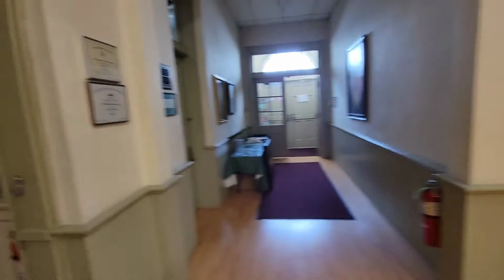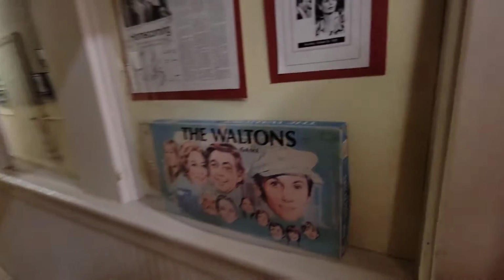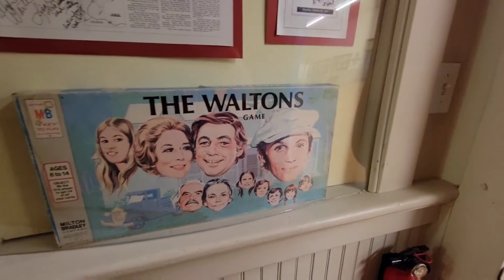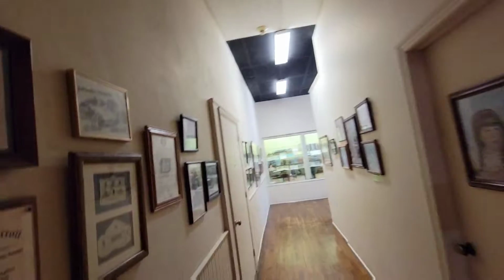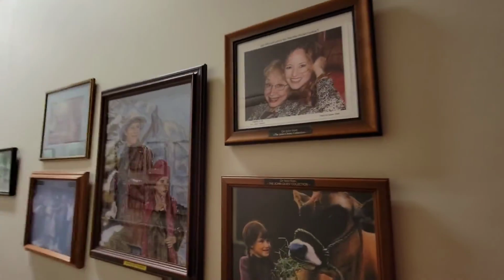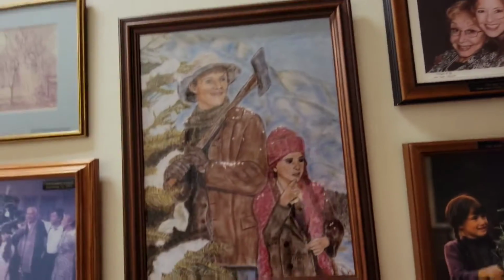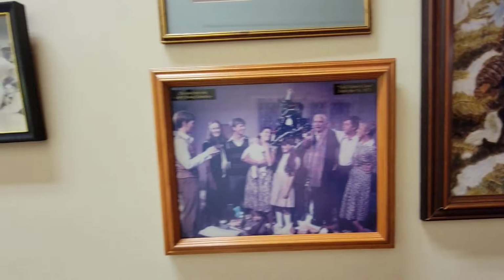Let's go check out another one. John Boy's room. Well, they even had a game back then. You can play. I never knew that one. So we're gonna go check out John Boy's room. Where's John Boy's there? I like to visit with John Boy. Yep, I remember him up there cutting down the Christmas tree.